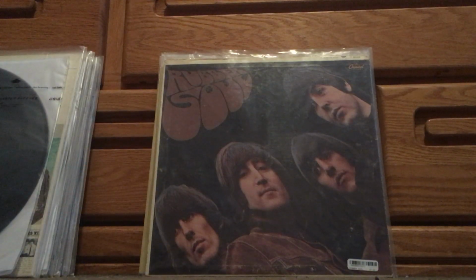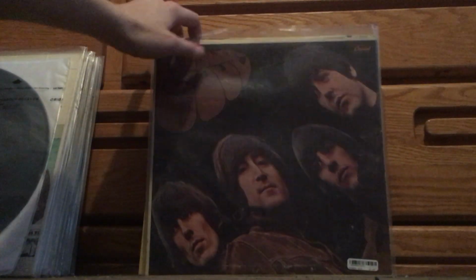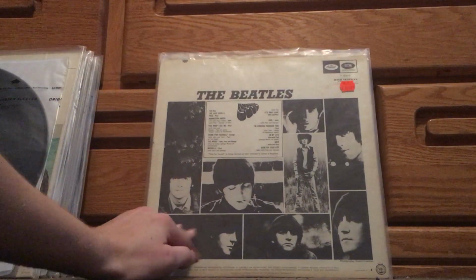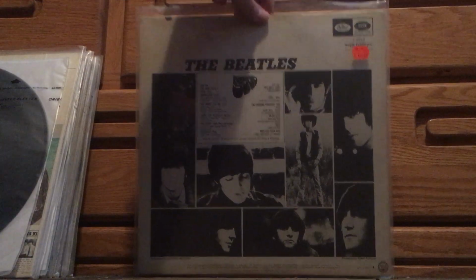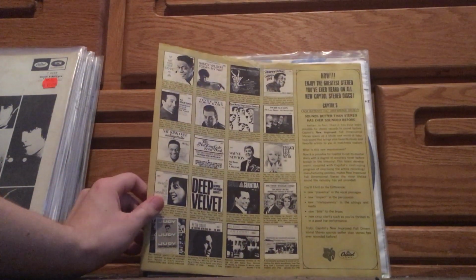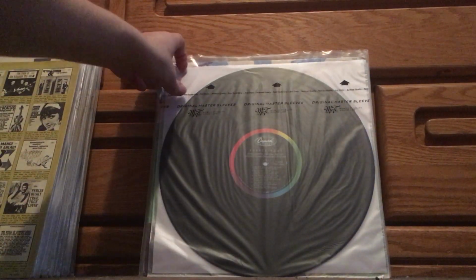And now my favorite highlight of this album collection, part 2, is this U.S. mono first pressing of Rubber Soul. This is my second U.S. first pressing in my U.S. album collection. It's not in perfect condition, but I got it for $19.99, and there's a good reason. It's because it's a first pressing, and I'll explain that in a minute. Here's the sleeve. And here is the record.